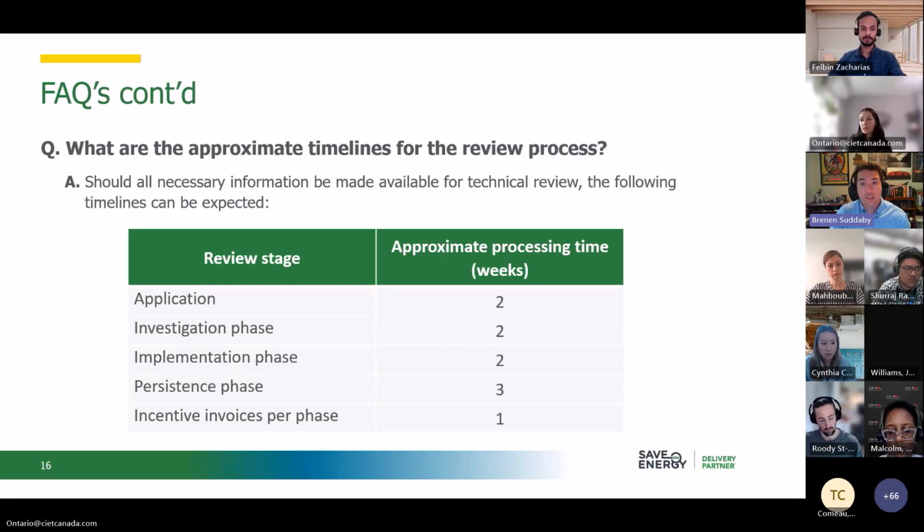So what are the approximate timelines for the review process? Should all the necessary information be made available for technical review, the following timelines can be expected. Your application will take roughly 2 weeks for processing. An investigation phase report will take 2 weeks. Implementation phase, another 2 weeks. Persistence phase, 3 weeks. And finally, incentive invoices per phase, roughly 1 week can be expected.